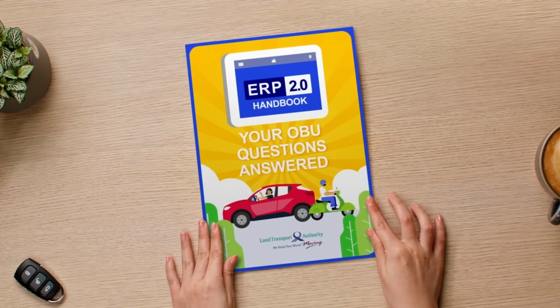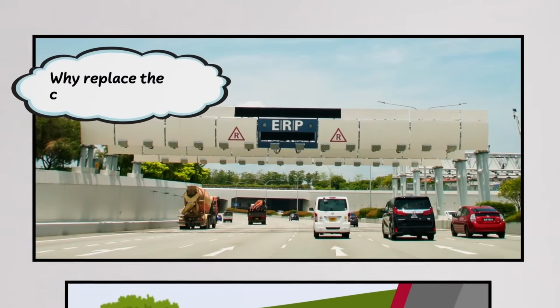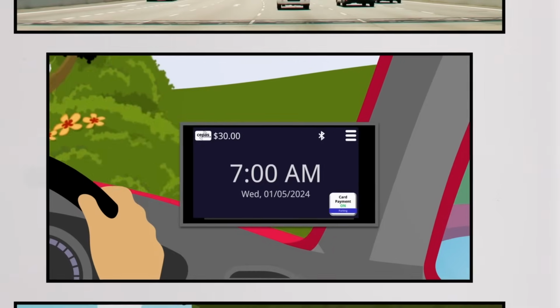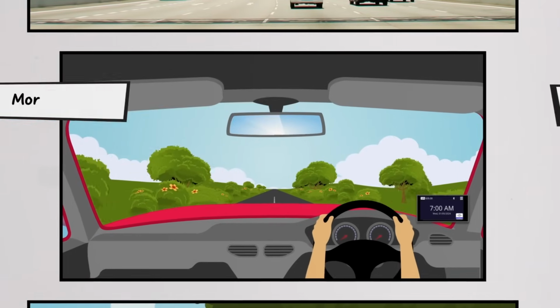If you have questions about the new OBU, you'll find answers here. Why do we need to replace the current ERP system? Our current ERP system is over 25 years old. The new ERP2.0 will improve traffic management and deliver more services to motorists.